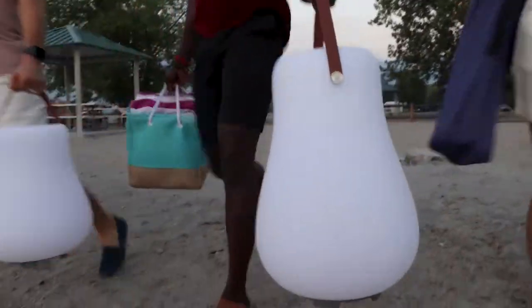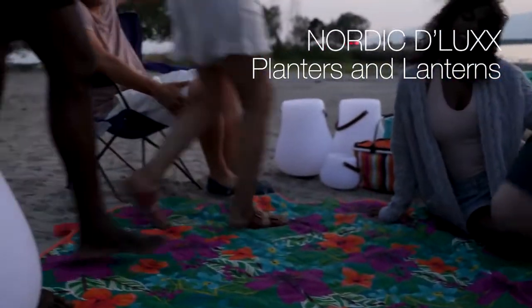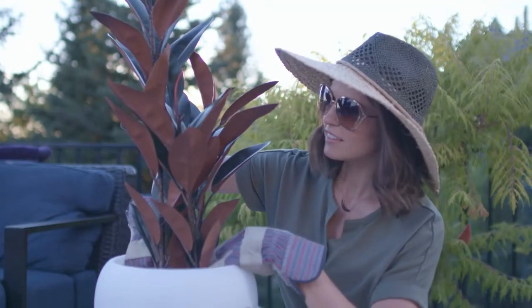These are the all-new Nordic Deluxe outdoor planters and lanterns, designed to bring life and sophistication to gardens, terraces, backyards, and anywhere you spend time outside.